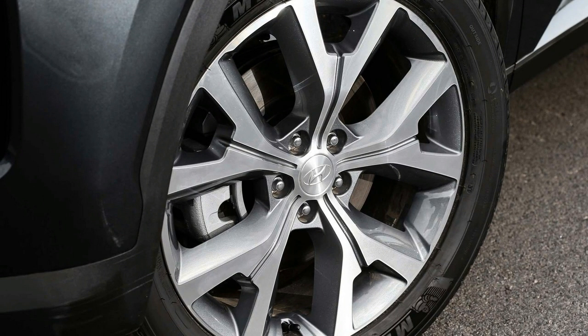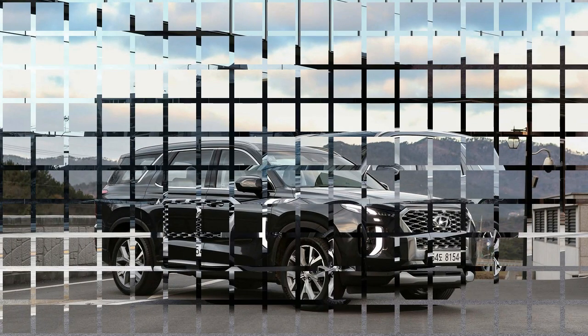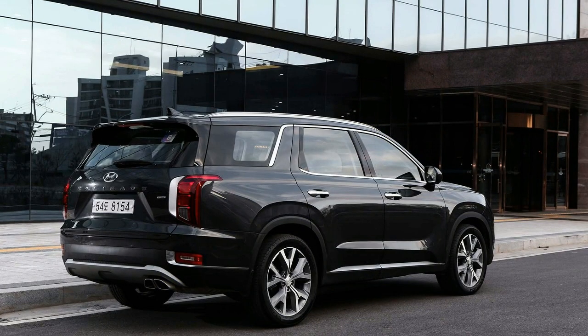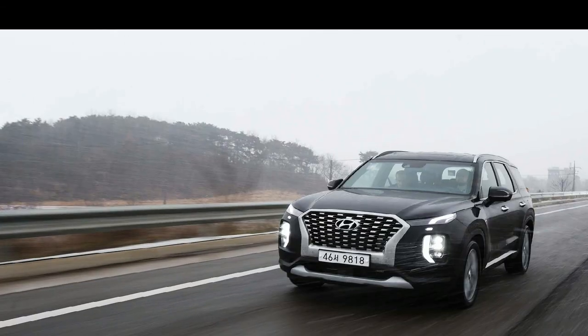Of course, even base SE models come with forward collision warning, automatic emergency braking with pedestrian detection, auto high beams, adaptive cruise control, lane keep assist and rear parking sensors. The Palisade is available with a bunch of other advanced driver assist systems, too, including 360-degree camera coverage, rear occupant alert, so you don't leave Junior or Rover behind accidentally.